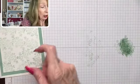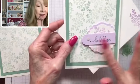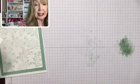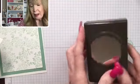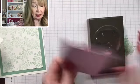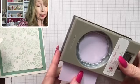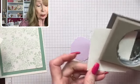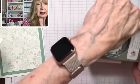Now we're going to start with, and here's the sample again, this cute little sentiment, and I'm really featuring the sentiment by using this punch here. So this again is our Label Me Lovely punch. I just love punching. You can just do it so quick. It makes making a card very quick. So I'm going to punch out my purple posy cardstock, just like that. And now we're going to punch out some Whisper White. And this is where we're going to feature our sentiment. And I'll show you what we're going to do with this.